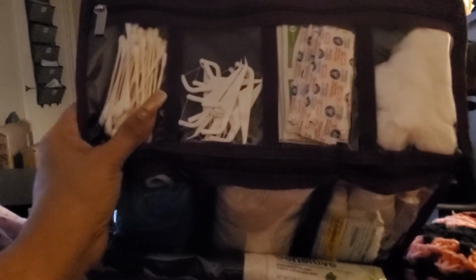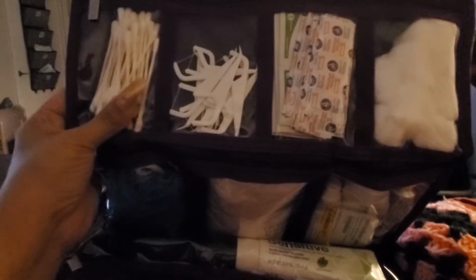So, I have here, packed in here, Q-tips, toothpicks. I have alcohol pads and band-aids. I have cotton balls in here. In here, I have my bath scrunchie. That's what I call it. In this one here, I have a bag full of plastic gloves.